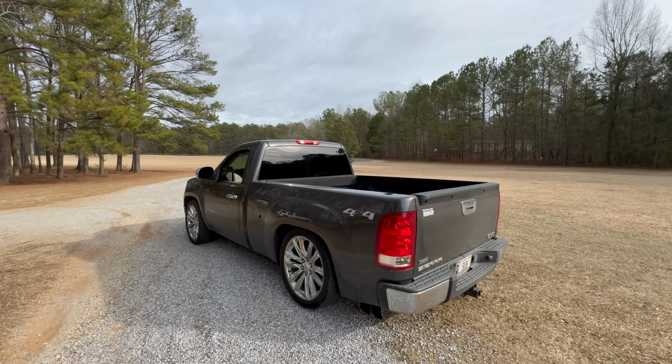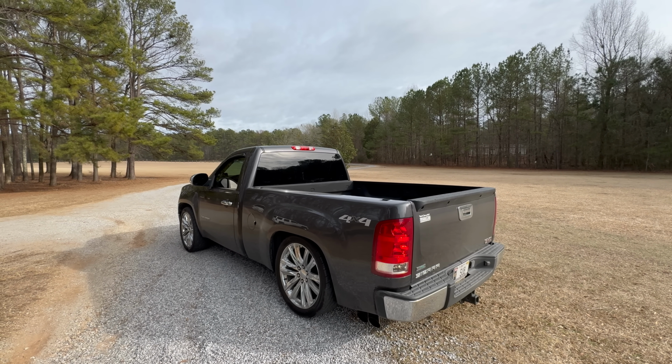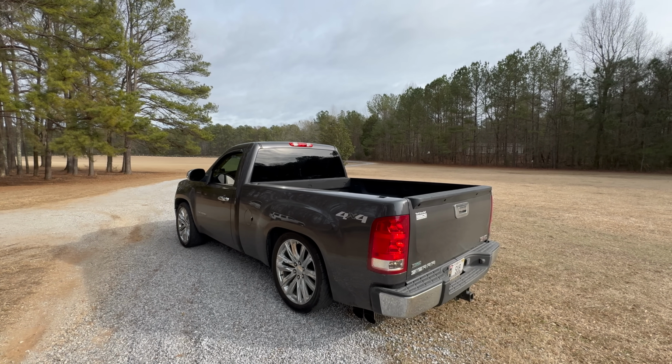But this is definitely louder. This thing freaking screams. And I haven't really gotten it to real high in the RPMs, simply because the truck is not tuned properly. We're on the factory tune.